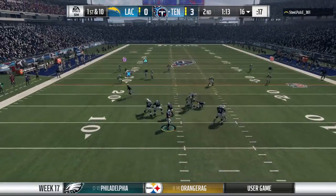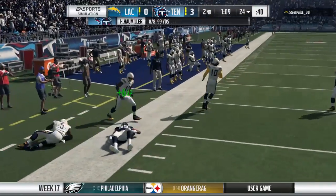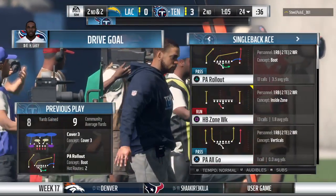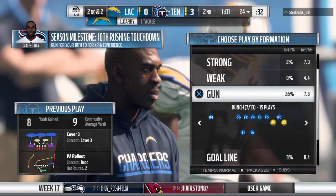Here's a play fake as they set up to throw. Throw left side complete. That's Vasquez. And he'll go down just shy of the 25 at the 24-yard line. A good pickup there. 8 yards on the first down completion.